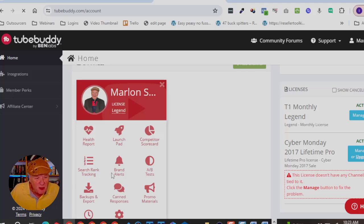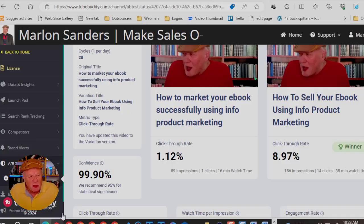We'll see if we can get it to come up. And this is going to show you how I increase my views. So here we're looking at some of the A/B split tests that I've done, where one headline is tested against another one. Just as an example, let's look at this one right here. Let me show you this on screen. And look, that's a 99.9% confidence. So 8.9%, 1.12%. Which do you want to have on your thumbnails, right?